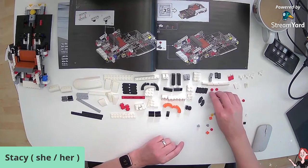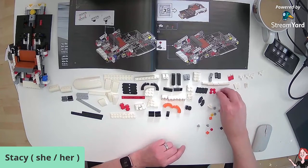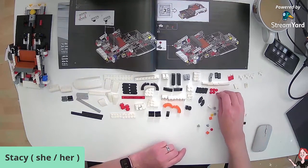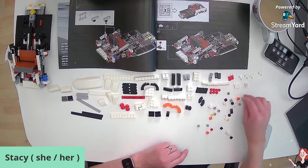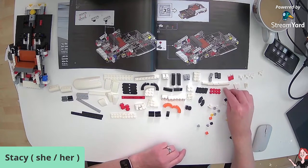You know what? Sorting Lego is so great for meditation. Unless you start to stress about it taking too long and are we going to have enough time to actually start building? Then sorting starts to kind of get the stress going again. But we'll get there. All right.